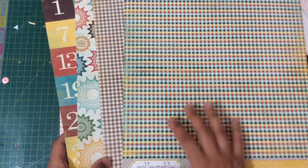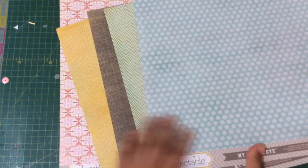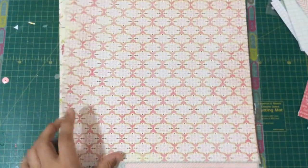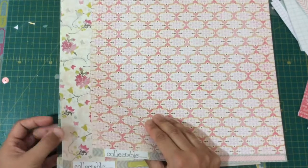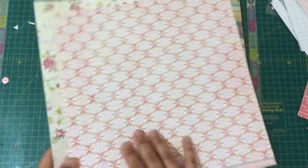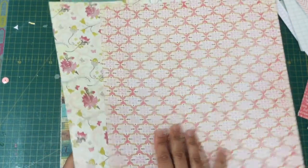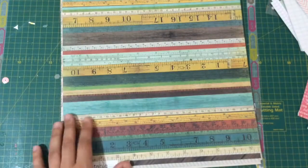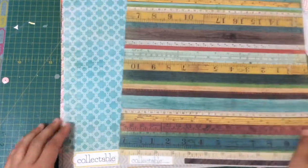This was like the boy theme. You can see the colors are quite boyish, and it's a bit distressed as well. Then this is the one I already had. I bought it for a baby album. I just have two sheets from this one. Then we have this one.